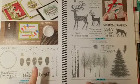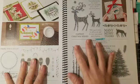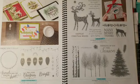Now, some of these do have coordinating dies or punches. Those are not discounted, only the stamp sets are. But if you're saving on the stamp set, you can get that coordinating die or punch as well.